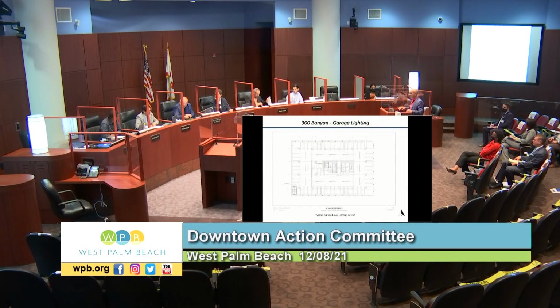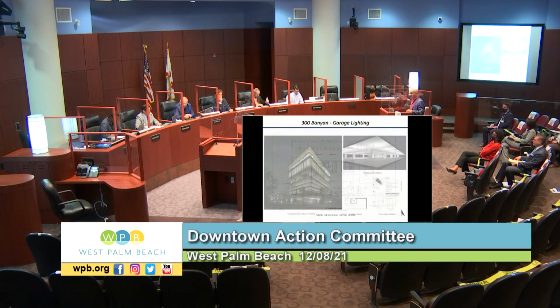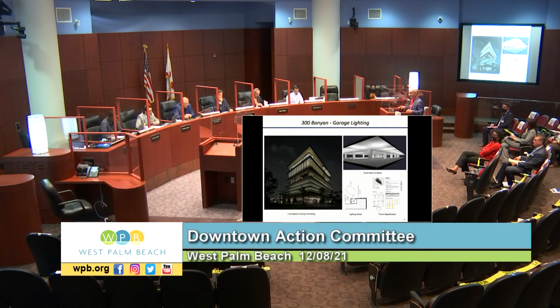Okay, yeah, I know we probably went through that when I met. I just missed that slide and wanted to get a feel for how bright or dark it would be at night. I'm sure it would be darker if it was completely enclosed, so I just wanted to get a feel for the fact that there is light that comes out.